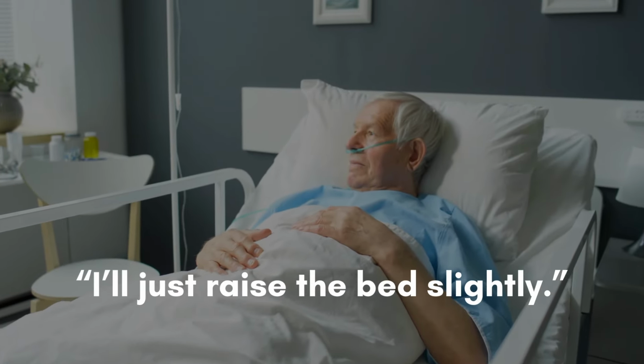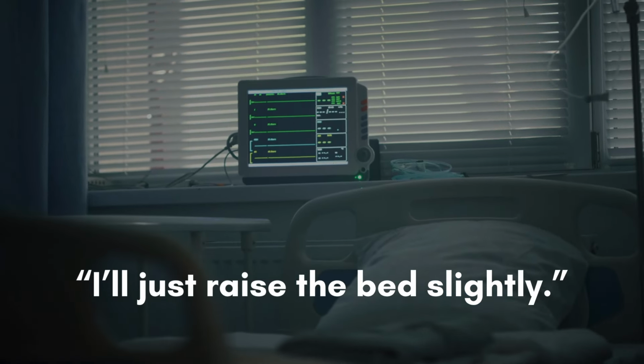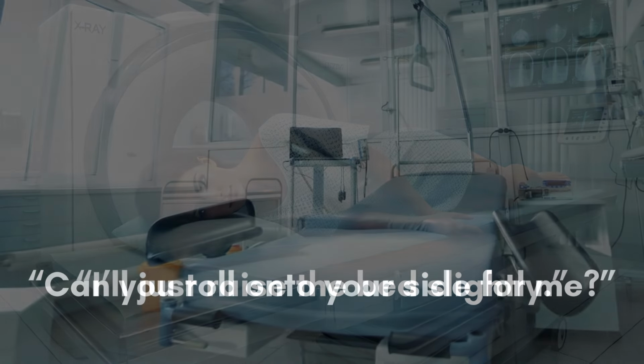I'll just raise the bed slightly. This phrase is helpful when you need to adjust the patient's position. The word just makes the action sound small and non-threatening.